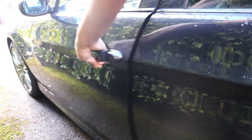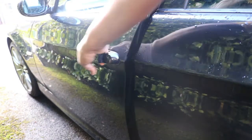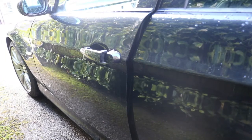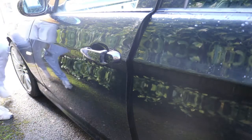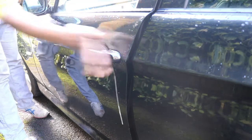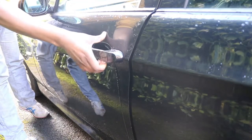So now we are fixing the passenger side front, and again, the door handle doesn't shut. If you have to try and close this door from the inside, again, you have to stand up and close the handle from the outside. A simple application of WD-40 works like a charm in this particular instance.